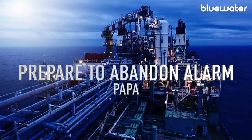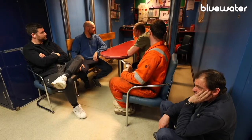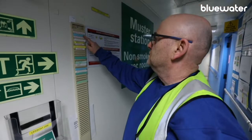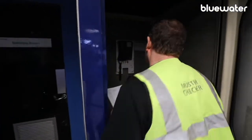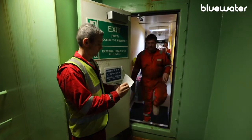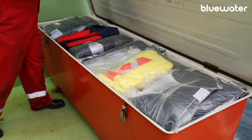This is the prepare to abandon alarm. On hearing this, listen to PA announcements for guidance. Once muster numbers have been reconfirmed to the ECR, the OIM will give instruction to abandon, most likely by lifeboat or potentially helicopter. Proceed directly to your assigned lifeboat station. If required, there are immersion suits and life jackets at each lifeboat station.